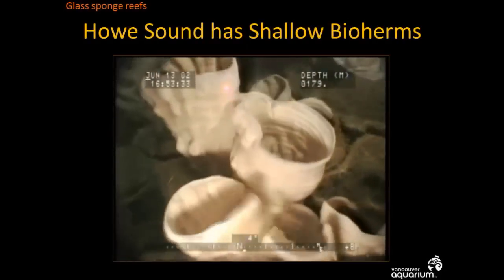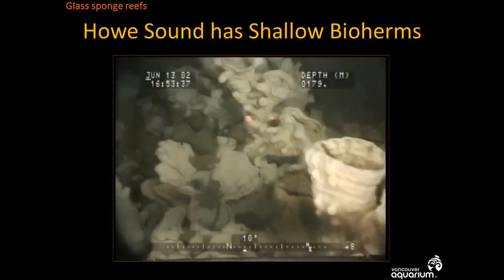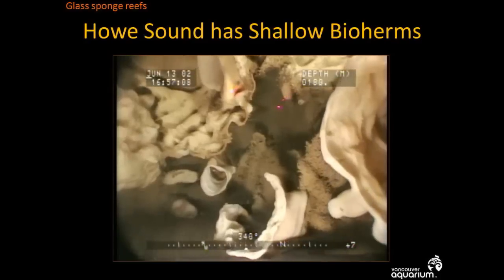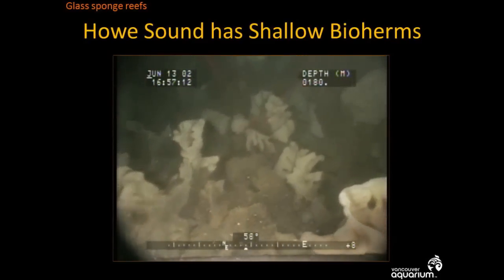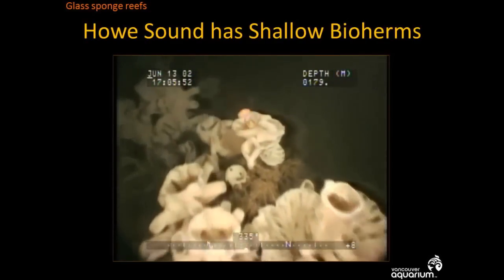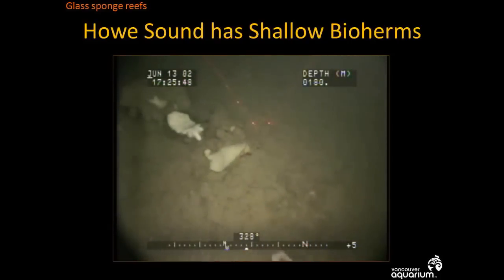Now, what's so special about being able to dive on a bioherm? What's the big deal? Well, they're mostly in very deep water in British Columbia, so you have to send down a remotely operated vehicle, which means a little mini submarine with a video camera in it, tethered to a ship where an operator is operating it like a video game. And we think that divers can be a little less clumsy than a remote vehicle, which can cause damage.